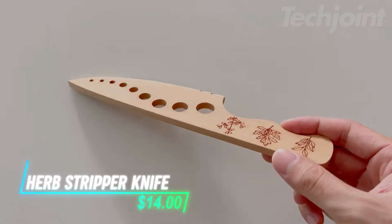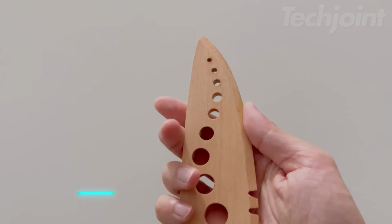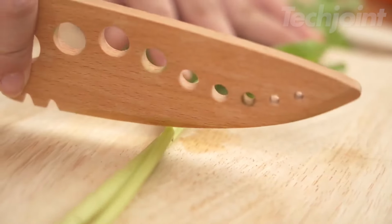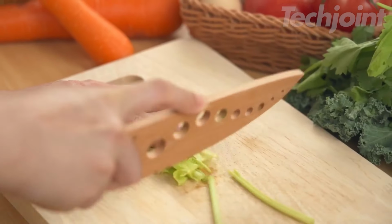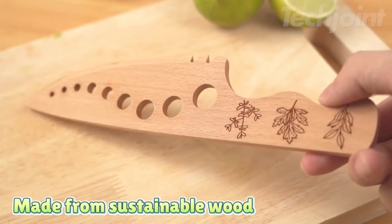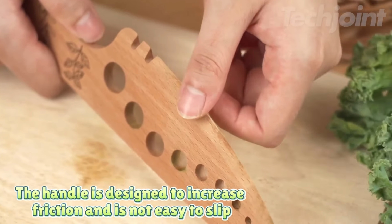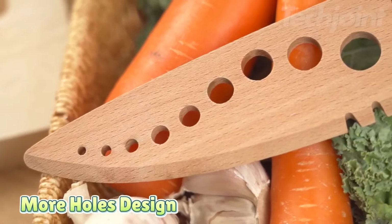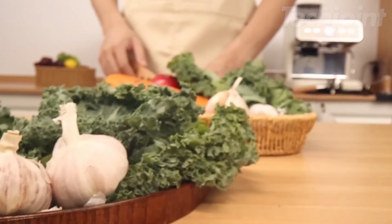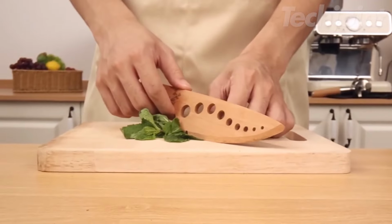This is an herb stripper knife featuring a unique porous design that accommodates stems and leaves of various sizes. It's not just for herbs. You can also use it to remove stems from strawberries, kale, and other leafy greens. Crafted from sustainable wood, this durable tool is designed for heavy kitchen use, with an ergonomic handle that ensures a comfortable grip for easy herb peeling. The blade is designed to be safe and less likely to cause scratches while effectively cutting through a variety of herbs, including parsley, cilantro, basil, thyme, rosemary, and sage.